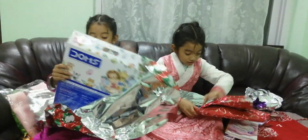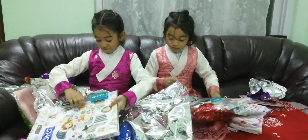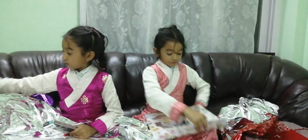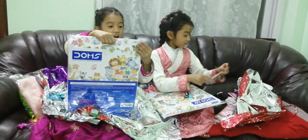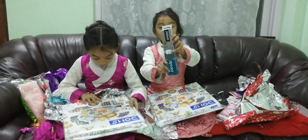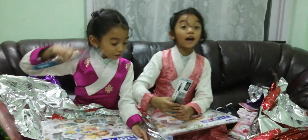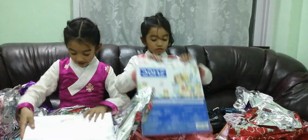Ah! There is a huge stationery set. And it has a pencil. There are so many colors. Yeah, and these are the favorite ones. It has many kinds, and there are some pink brushes, I think. And look at this pencil. So many. We got lots of pencils. Let's see this.